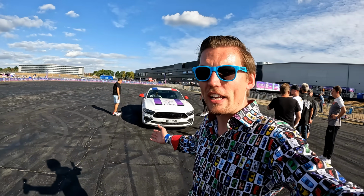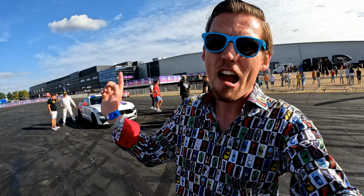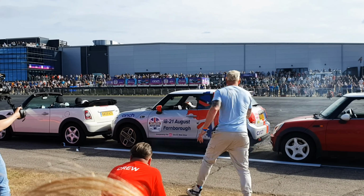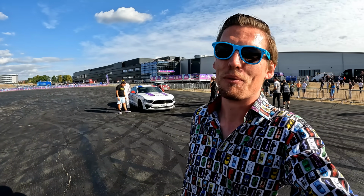We have Paul Swift behind in the Mustang. He set world records every single day. We watched him earlier set a parallel parking with a handbrake record. He got the world record today. Wait. Of all days. I mean, that was incredible to witness.